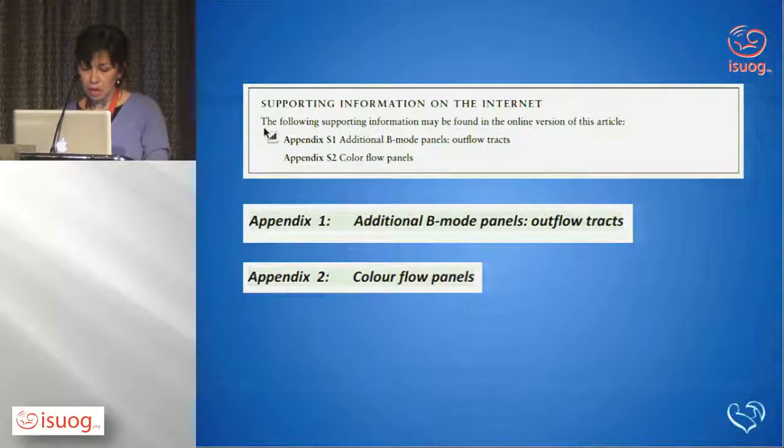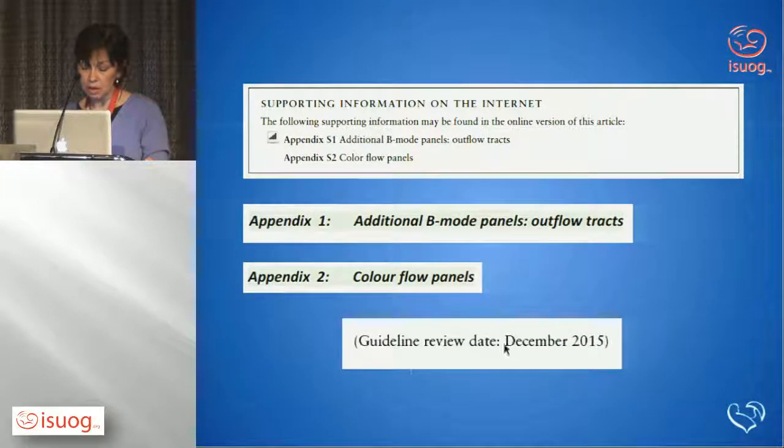Now, you will see on the guidelines that there is a symbol there. That means there is more material on the internet. We were aiming to put some clips there, but we haven't got around to doing that yet. But you have lots of clips on this lecture which you can watch if you want. But there are some additional pictures if you go through the internet, which are mainly on B-mode panels, and there's still image and color flow panels, just giving slightly different aspects of the outflow tracts. Now, the guidelines, they've just been released, but there is a date for review, which is in about 3 years' time. So maybe we'll choose Berlin again for 2016.